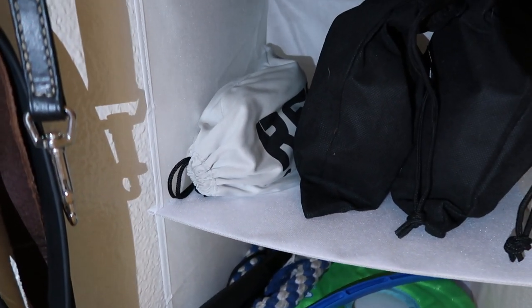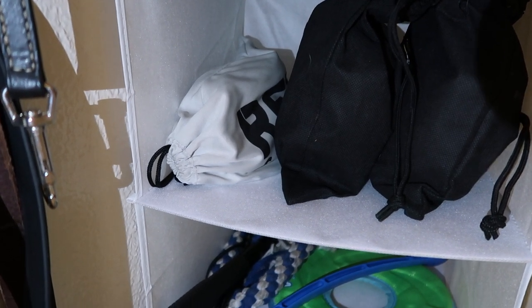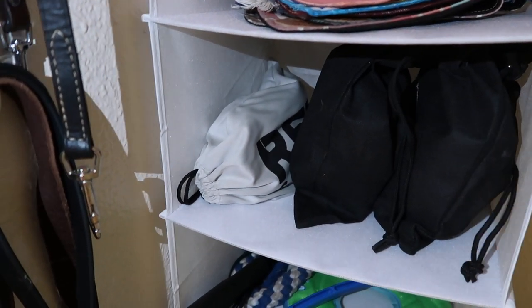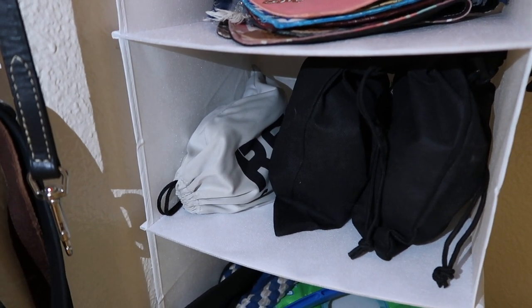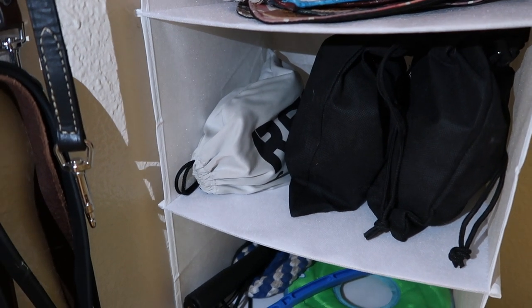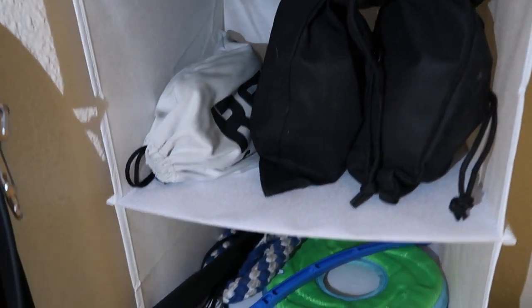Then I have Storm's rec specs. I do plan on getting Cloud a pair of rec specs. I just haven't gotten to it yet because Cloud wouldn't use it as much as Storm does, because Storm uses it for outdoor stuff and working, depending on what area she has to work at. So like when we went to the amusement park, she wore the rec specs. That's the only reason why Storm has them now and Cloud doesn't, but I do plan on getting Cloud's in the future and it will go there.